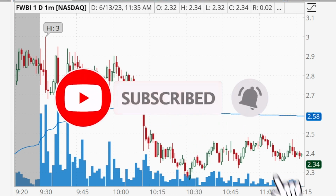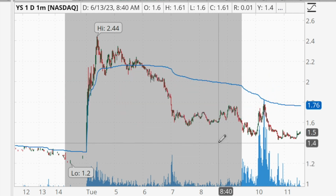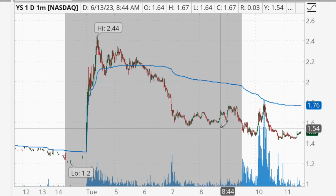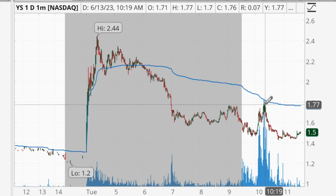The winning trade was with the stock YS. This was one of the stocks that I was watching in pre-market for a potential gap and go. Like I mentioned time and time again, these stocks that spike up very early in the pre-market session and then fade down into the market open a lot of times will have a nice bounce back up at the market open once volume starts to come back in.